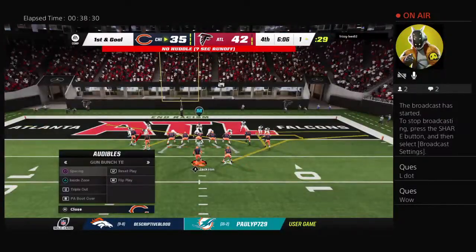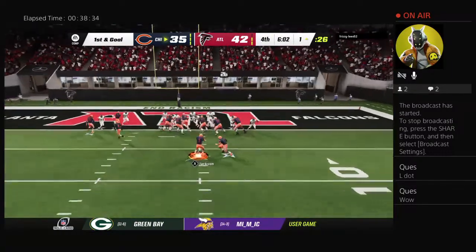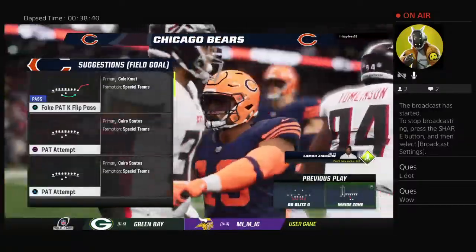A looming decision to make on the conversion, down 7. But first things first, they need to score as they come up on 1st. And he'll get into the end zone. Touchdown, Chicago. Real offensive driver.